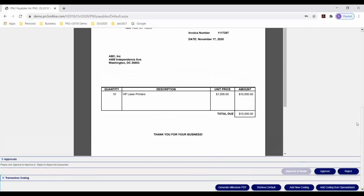The last way that staff can code invoices is to retrieve their own default. And let me explain what I mean by that. In your PN3 setup, you can either tell PN3 that I want to have one set of default codes for a given vendor ID, or I want to configure PN3 to let each user have their own default codes, which means there's a combination of vendor ID/user ID that determines what the default codes are.